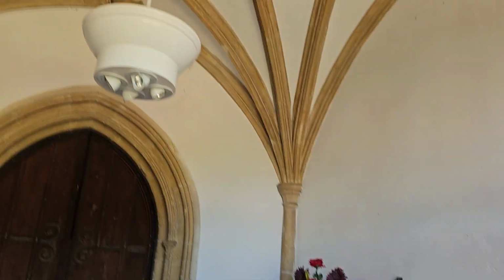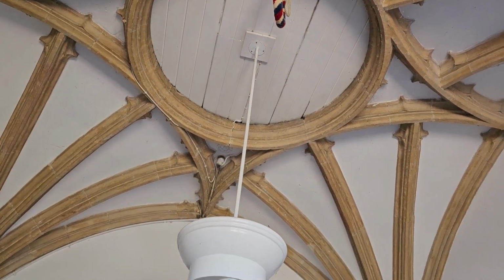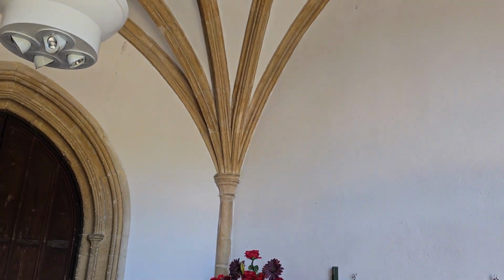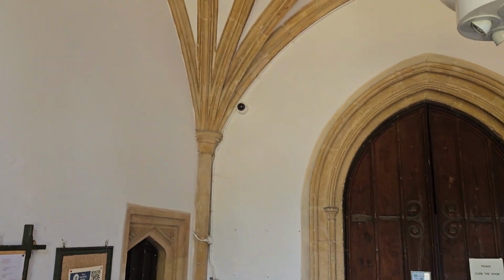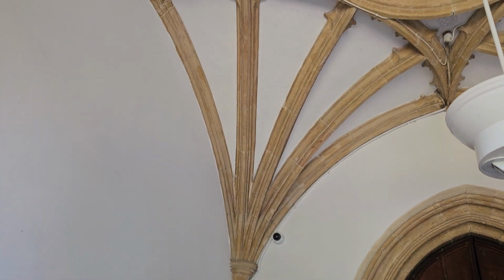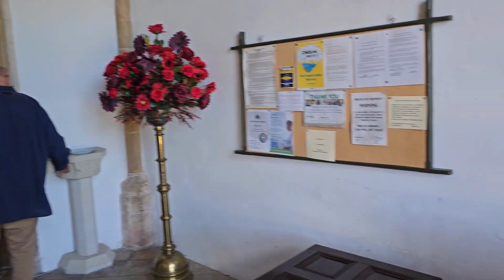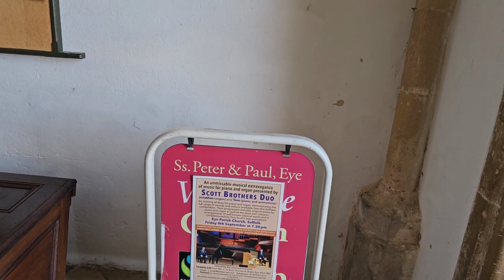There's the bell rope, and that fan vault, just beautiful. Gorgeous. Can you imagine what that would have cost in the day? It doesn't look strong enough to support anything, does it? No, not at all. Oh, there we go. So there you go. Oh, and they've got the Scott Brothers duo on at some point.